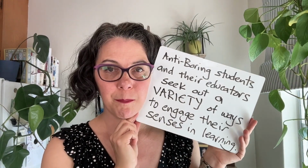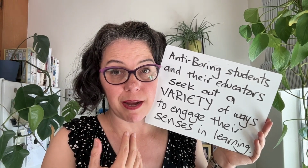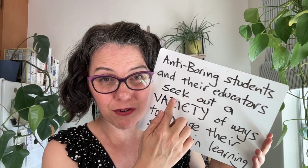So that's one characteristic: the ability to seek out a variety of ways to engage our senses in learning. Because we want students to do this, that also means educators, you all need to grow your own skills and abilities in engaging multiple senses and seeking out, I love that active verb, seeking out variety in all learning situations.